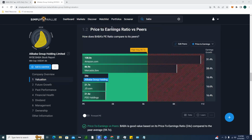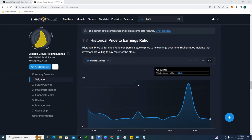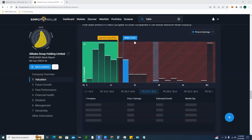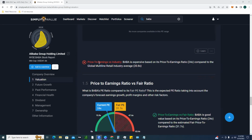You take a look at the PE ratio versus its peers. It's at 24 times versus the peer average of 59. So, really, really nice there. From that standpoint, it's a good value based on its price to earnings ratio compared to the peer average. And then you can take a look at the price to earnings ratio versus the industry. The industry average is at 20.8, but BABA is at 24 right here. So from that standpoint, it is slightly overpriced and kind of expensive.